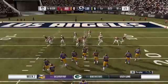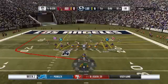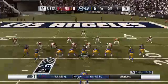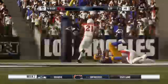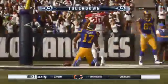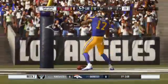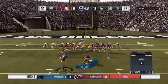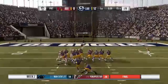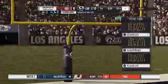Here's another 1st and goal, but from a little further back this time following the penalty. Goff now looking to throw, and it's complete. He's got it in the end zone. Touchdown, Rams. Robert Woods, his first touchdown of the new season. And the Rams add on to their lead. Zuerlein now for the PAT. This time, the extra point up and good, and the lead now stands at 13.